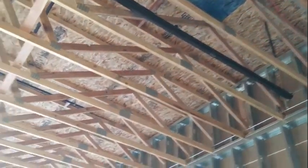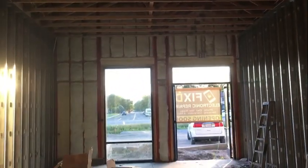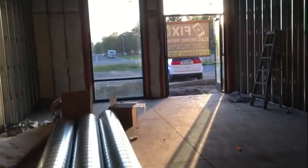Right up there with come out where that unit is. It's a fairly large space, you can see, right in front of that main road out there. In this corner over here is where we're going to put the bathroom. You can see the cement's cut out a little bit for the drains. There's going to be a wall here in the middle that goes across the way.